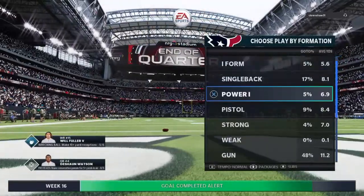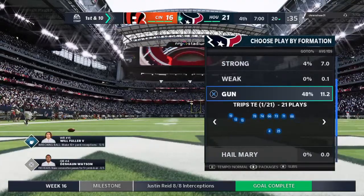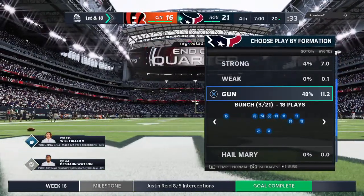One quarter remains here in Week 16. You are watching the NFL on EA Sports. Bengals 16.